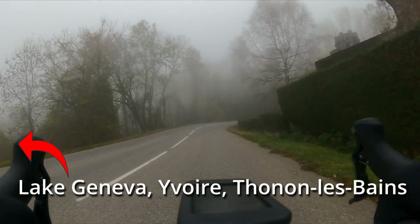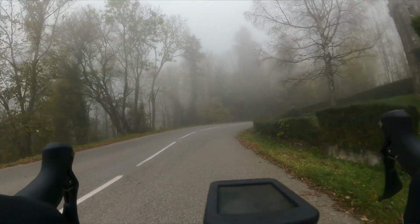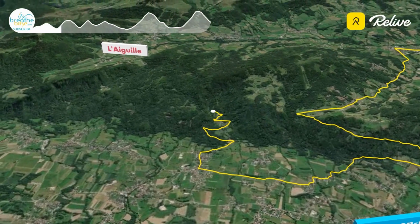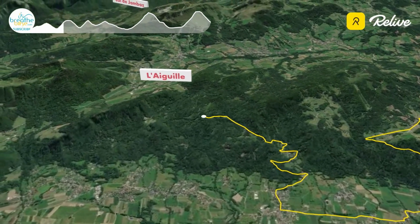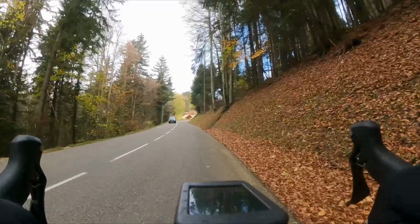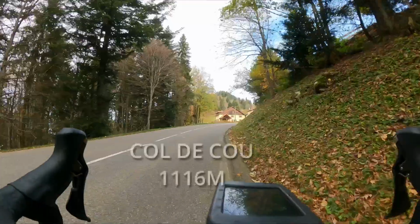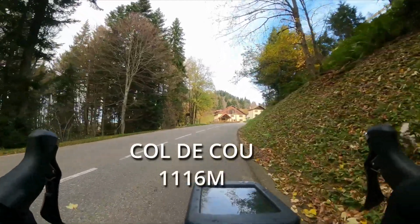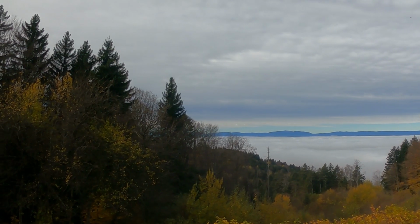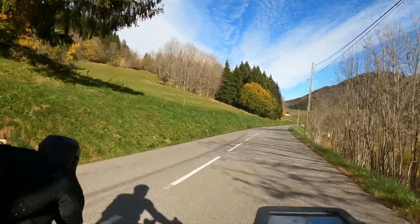The gradient on the Col de Cou is fairly consistent with a steeper section in the middle. The further up the Col de Cou you get, it's usually a great view across Lake Geneva, however not today with the fog. Out onto the main road from Thonon-les-Bains and Evian, and the gradient eases. This is the view of the sea of fog across Lake Geneva, and you can see the weather can change quickly from one side of the col to another.